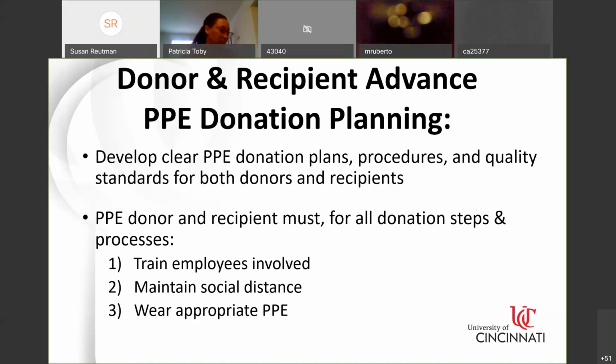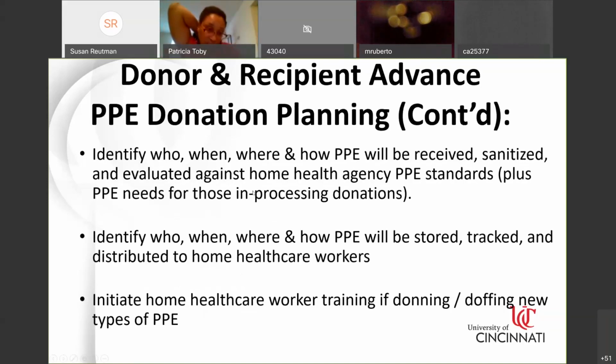And then next slide, and I'll talk just a little more about this information. It's good to identify on your end who, when, where, and how PPE will be received and sanitized, and also who will be checking it to make sure it meets your standards. So that also is on the distribution end. You might need to do some storing of the PPE, bearing in mind the things that have been mentioned about the life of the virus on different types of surfaces. Bearing in mind that once you receive it, you should be very up to date on what the latest CDC recommendations are on how to sanitize it, and anticipating those things that you can take care of in advance before the supplies actually come, that'll speed their distribution to your workforce.